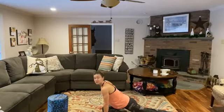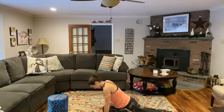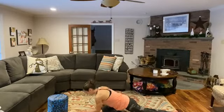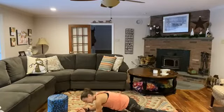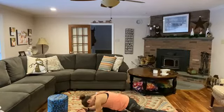Again, you might feel a difference on either side, right? Sometimes one side of me is a little more tight. Today I feel pretty good on both. It's kind of even. Alright, and then again, if you want to, you can go down to your forearms. Again, you can rest your head on the ground, whatever you want to do. Close your eyes. Just feel that stretch. Good.